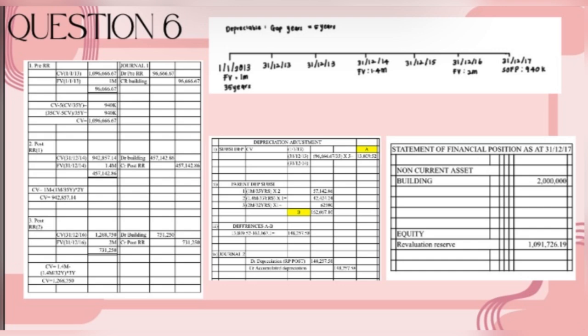On 31st December 2016, the fair value amount comes out as 2 million. Calculate the carrying value, and we will get 1,268,750. Record on the journal the amount that we compared between CV and FV, which is 731,250.